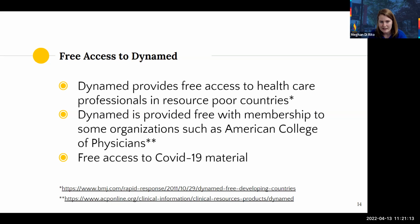Free products and access to DynaMed, that was another question that I was asked in advance. Both DynaMed and UpToDate only have free access to COVID-19 material, and that was started in 2020, right as the pandemic hit. However, DynaMed has actually really great policies that if you're in a resource poor country, they'll give free access to any healthcare professional, which I think is amazing. They also partner with organizations such as American College of Physicians. And so if you're a member of the American College of Physicians, you get free membership to DynaMed. And they do things like that.